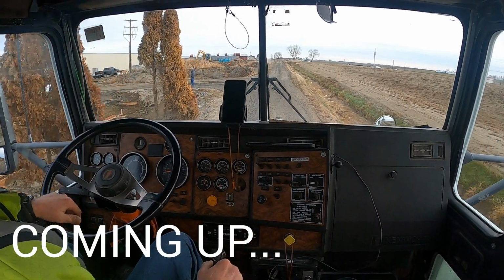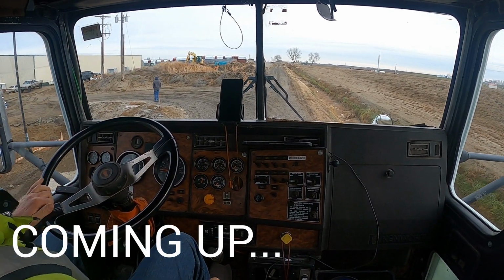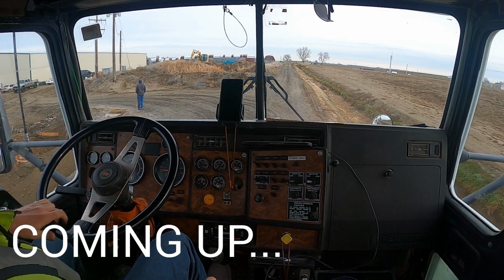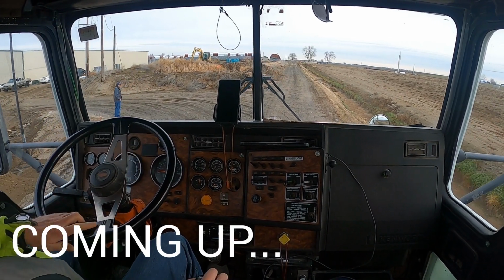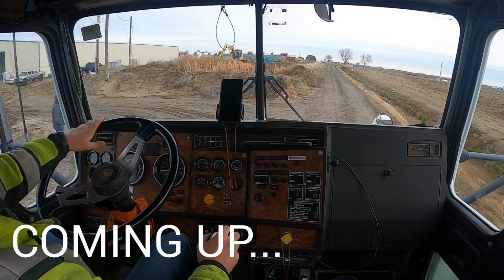Doing something with, looks like a footing or something for a steel building. Looks like there's two trucks here. One truck is discharging now and one truck's washing.